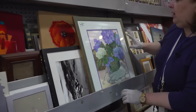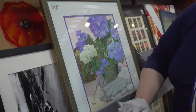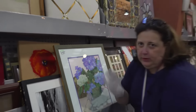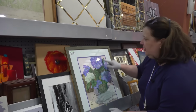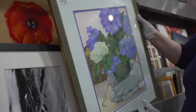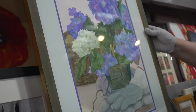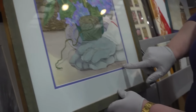It's very well executed. Hydrangeas, which are one of my favorite flowers, so I'm a little bit biased, and you got to know where your biases are, right? So I like hydrangeas, so I'm going to be drawn to these colors. But hydrangeas in this watercolor, and this watercolor piece, I'm going to give you a good shot of it, is done by a local artist named Allison Gray in the late 1990s.